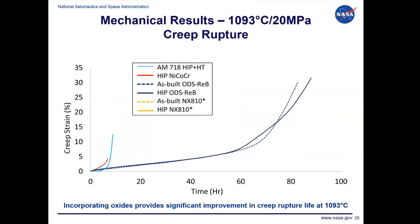And now we want to start looking at creep rupture, which is usually a property that dominates your materials at this high temperature. We start at 20 megapascals. This is showing our previous creep test. This small red curve here is nickel-cobalt-chrome. We've also added a test of AM718 that was HIPed and heat treated, just to show what conventional 3D printed superalloys would do at these temperatures and stresses. You can see nickel-cobalt-chrome and 718 are pretty comparable in terms of how long they survive at this high temperature. And then the blue curve here is the ODS of hafnium boron. You can see a huge improvement in creep rupture lives just by small additions of hafnium and the oxides here.